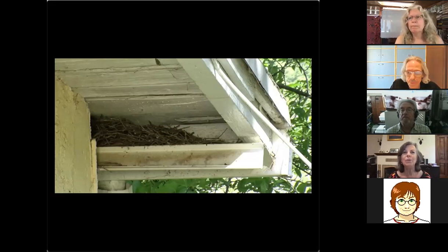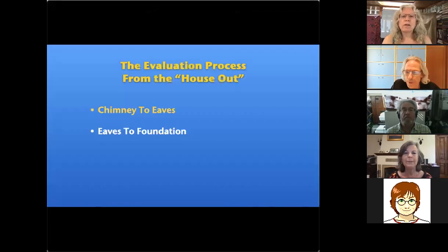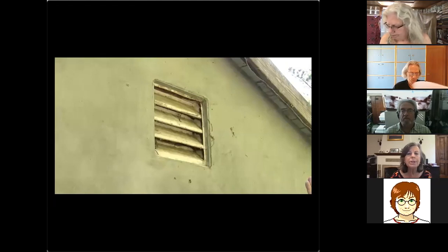Okay, Ryan, let's move on to the next section at this point. So we're going to move on down from the eaves to the foundation of the house. And this is a gable end vent, and most of our houses have vents pretty similar to this one. And code requires 1/4-inch mesh covering for all vents, but that's not going to keep the embers out. That's going to keep the rodents out, but it won't keep the embers out.